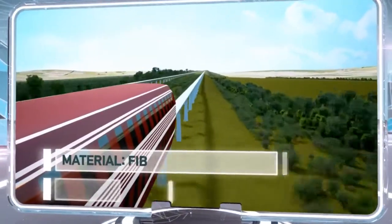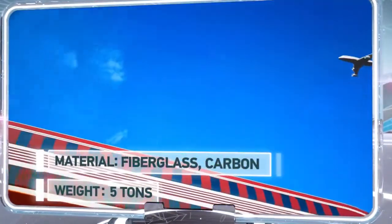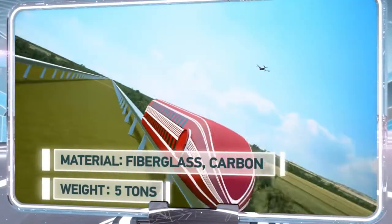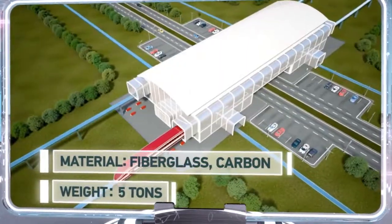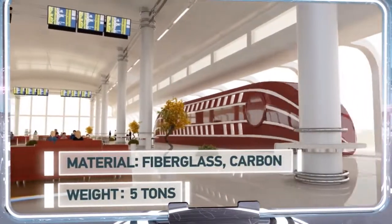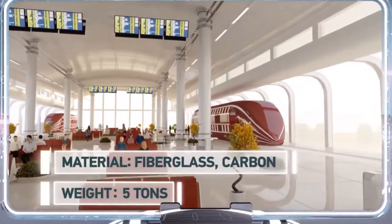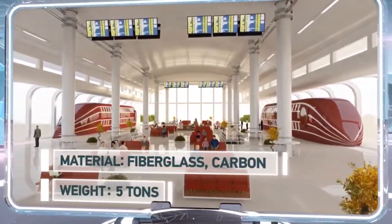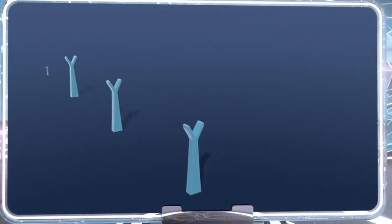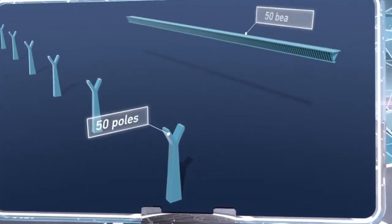The body of the train cars is made of lightweight, durable composite material. An entire car weighs about 5 tons, which is several times less than that of an ordinary train car. Thanks to its lightweight, the train accelerates and decelerates quickly, which reduces energy consumption while increasing the average speed of the train's engine.